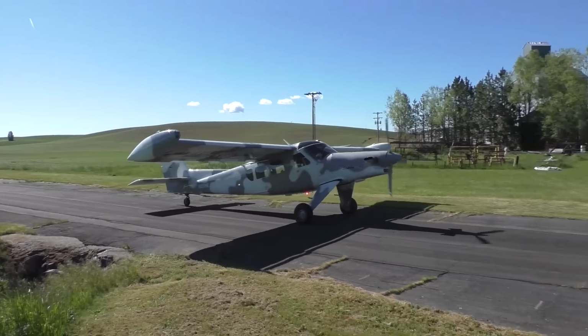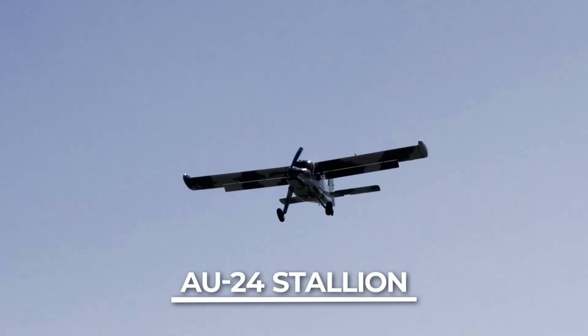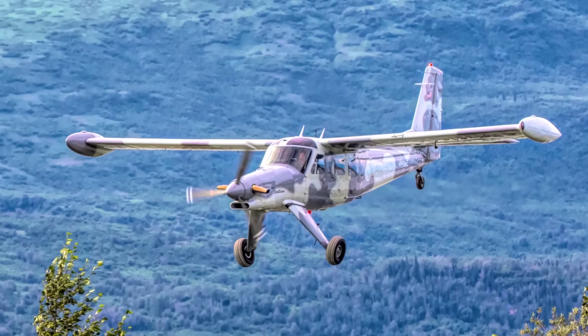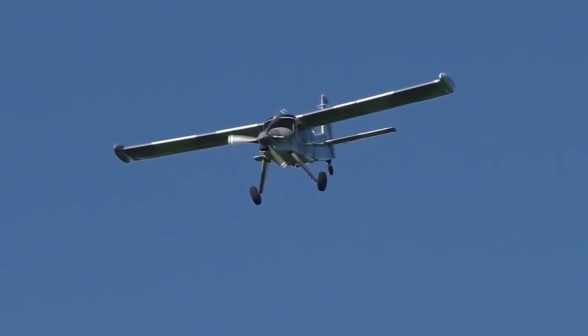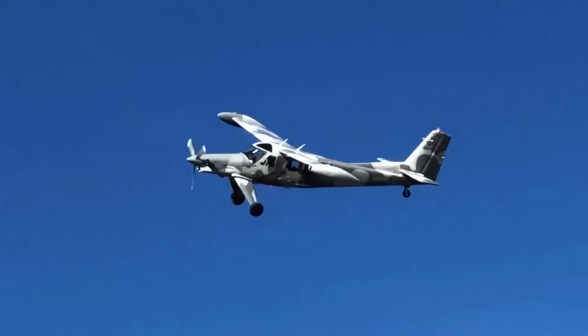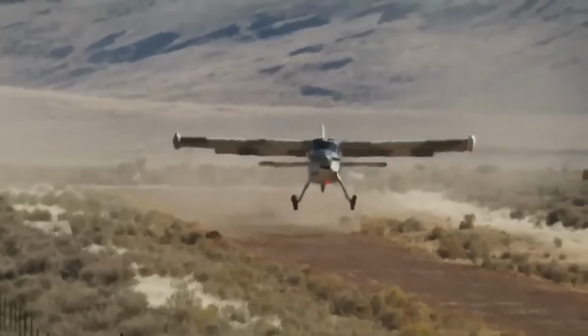Another interesting variant was the Stallion, a turboprop version which was inspired by the Courier, but was in fact a whole new design. It was one of the best performing STOL aircraft ever built. Sadly, very few of these were ever made. Most were lost in Southeast Asia, and only a few are still airworthy today.